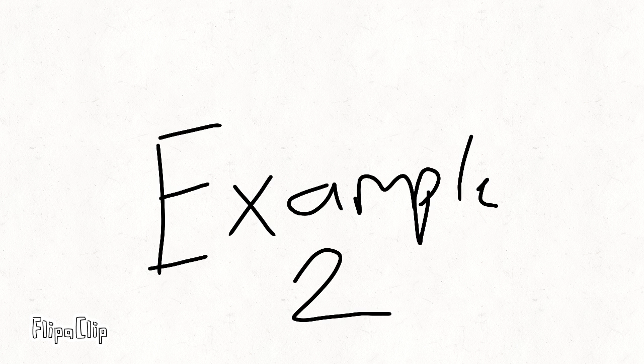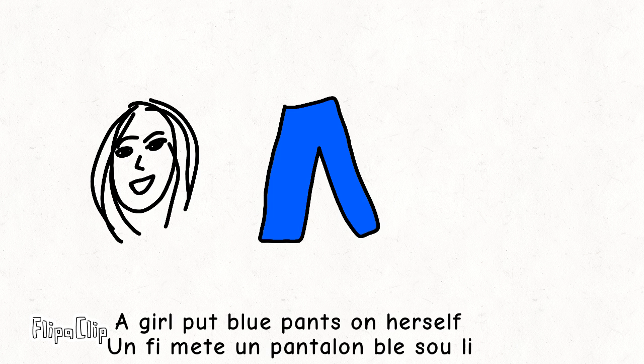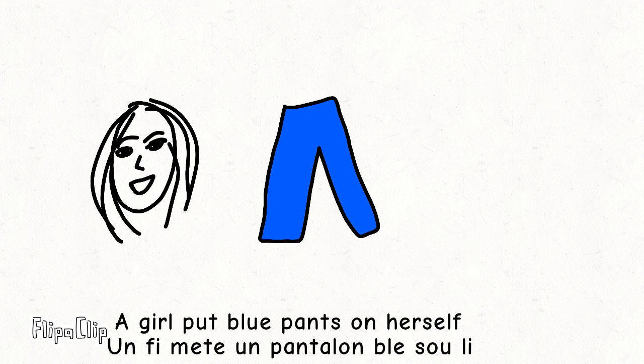Now, the last example. Un fille mettait un pantalon bleu sous lit. I said, a girl put blue pants on herself. A girl put blue pants on herself. I hope you enjoyed those examples. Please be sure to practice the examples too.